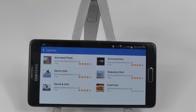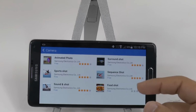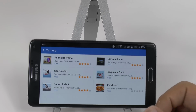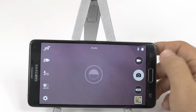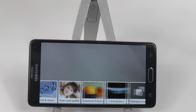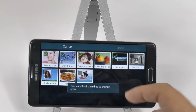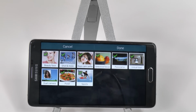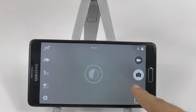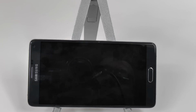The main ones I would recommend downloading are sports shot if you're taking photos of kids or pets, and food shot to get that really wow factor for your food shots. So all those Instagrammers out there, you're going to want to download that. And once you do, you can select which ones you typically use and the ones that you want to leave on, and the other ones you can of course leave off. But this is a really nice feature, and it just adds a lot to your photos.